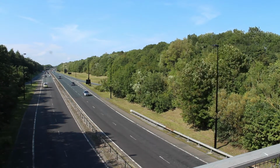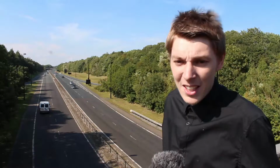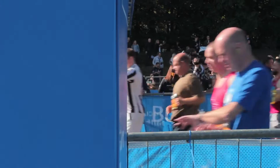This is the central motorway in Newcastle, and on race day it will be known as the start line. This has been the start line since the very first run in 1981, when only 12,000 runners took part. However, in 2014, more than 57,000 runners streamed over this exact line right here in Newcastle. And today, I'm about to show you the course from a course guide.